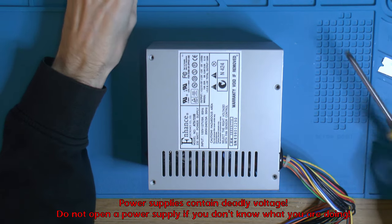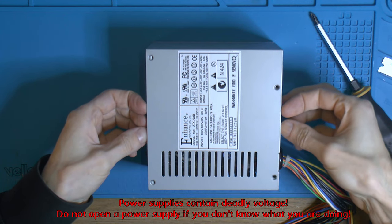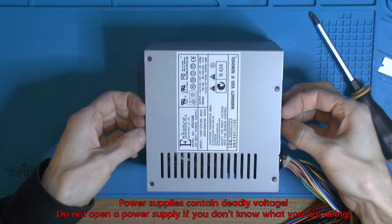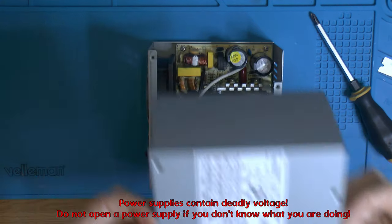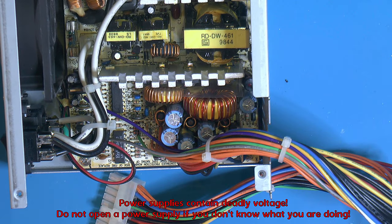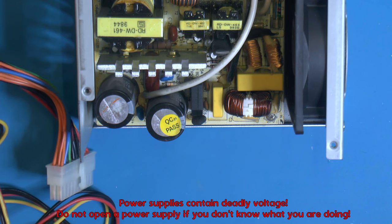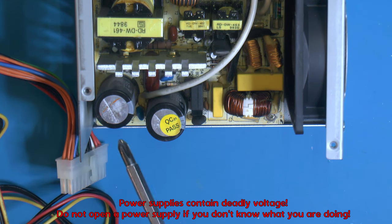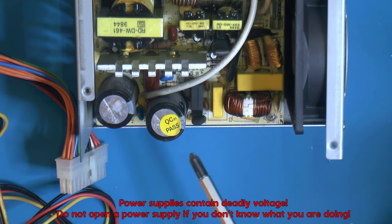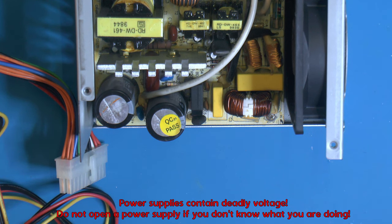So yeah, you should never assume a power supply is discharged, like the caps have discharged. Even if you push the power button at the front, it doesn't work on all of them. So on this power supply here, these are the main caps. They are rated on this one at 200 volts, I think. Yeah, so it should be in series, we can see that later. But sometimes you have 400 or 420, 450 rated ones.